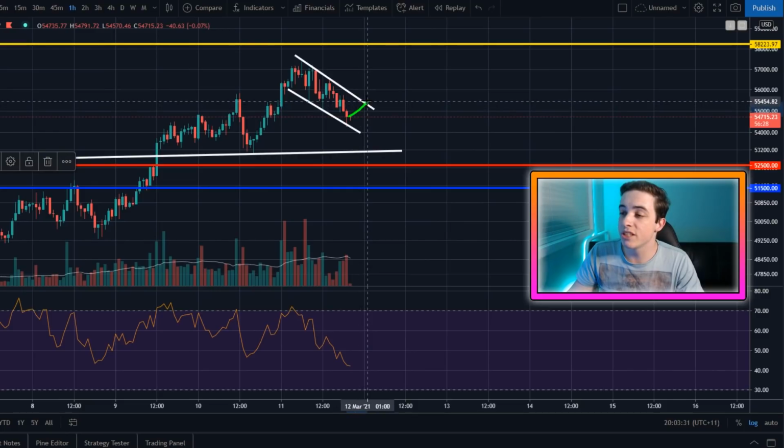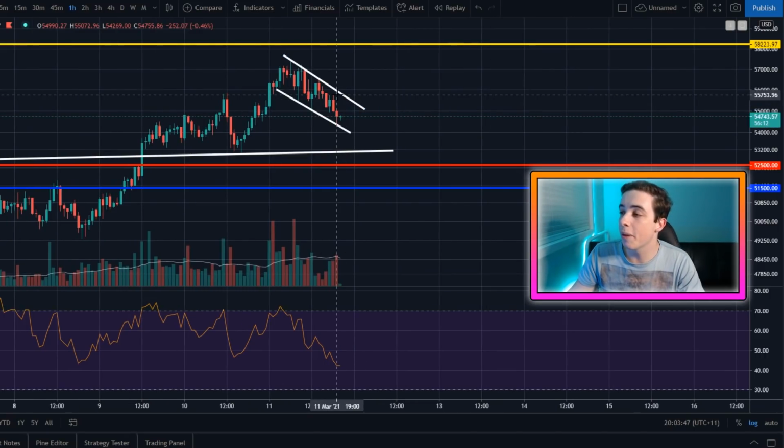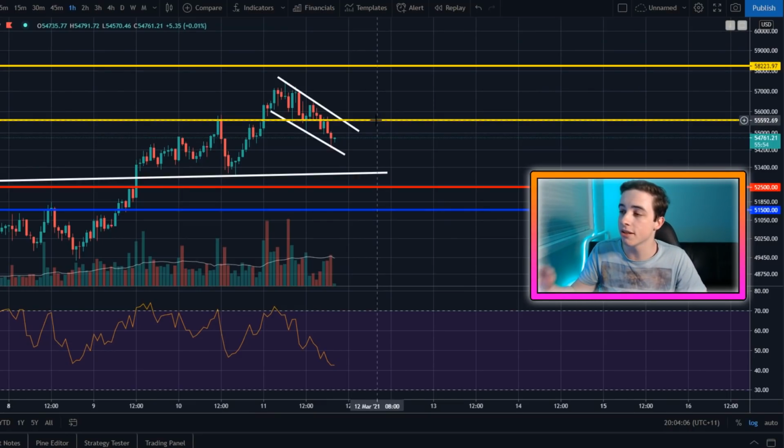And currently the resistance for this bull flag is coming in at around 55,500 US dollars. And if you pay attention, this resistance that's coming in right here, this is also where we got rejected at just here on the chart about a day or two ago from now. So once again, this exact level, that's the level of resistance that we have to be paying attention to, coming in at 55,500 US dollars once again.